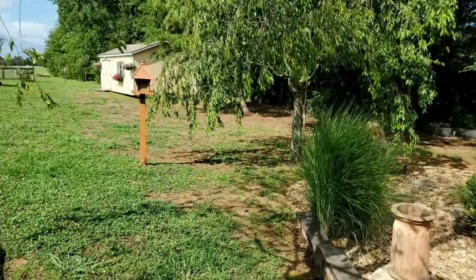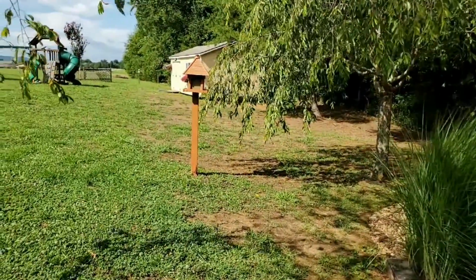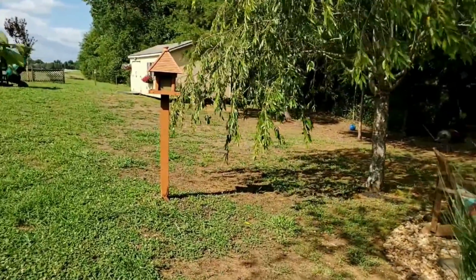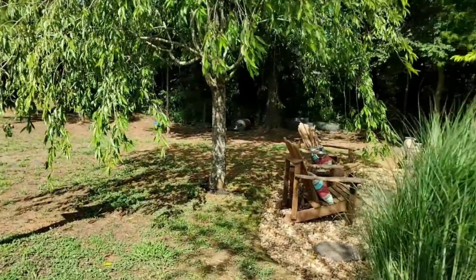The pond is about to go through a bunch of renovations, including exterior and interior. And just outside the water garden, you'll see that we have a bird feeder, and we will enter in this way.